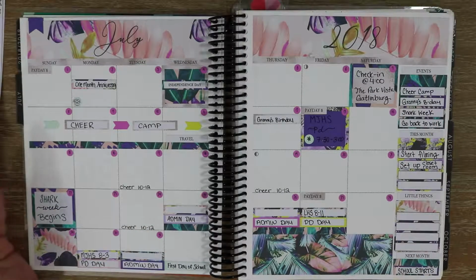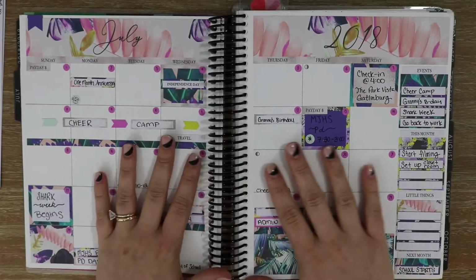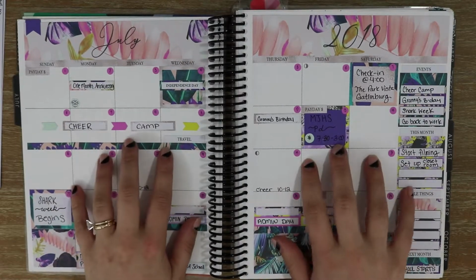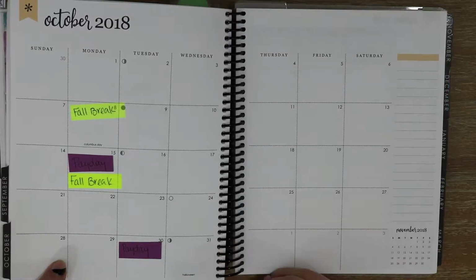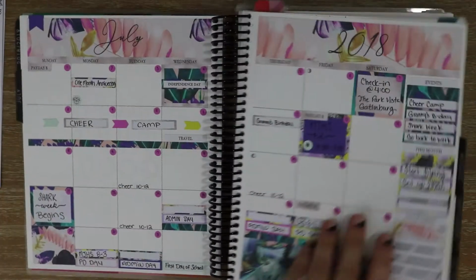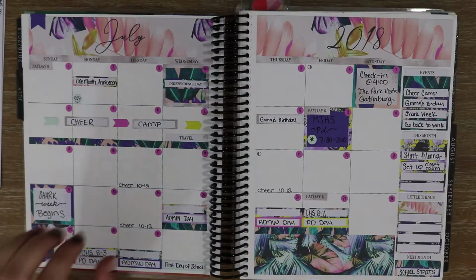For my monthly layout, I really just leave it a little bit sparse. Not necessarily on purpose, but I don't really do my planning here. I really just use it for, like in October, obviously not here yet, but I already have stuff pre-planned. So I just use it for little but important things.